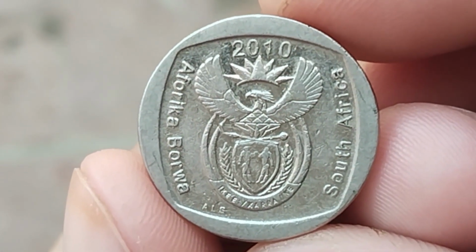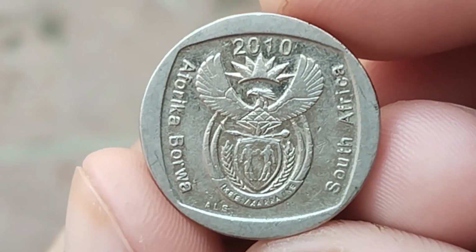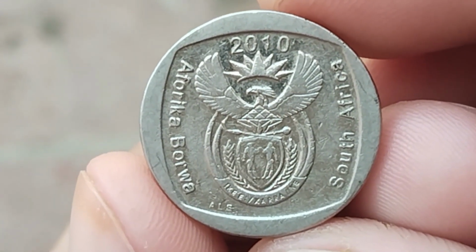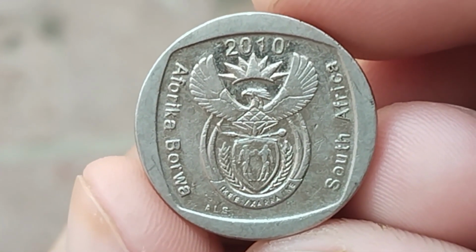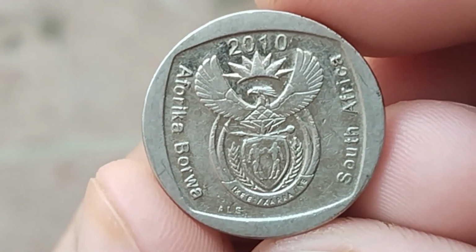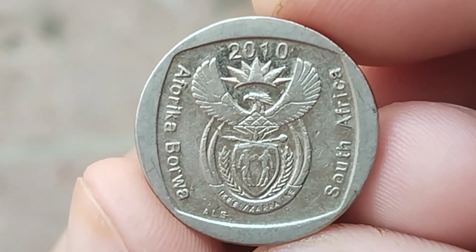The detail on this coin is incredible, from the intricate lines of the springbok's body to the sharp text around the edges. Now, you're probably wondering, why is this 2010 South African 1 Rand coin so valuable today? Well, there are several key reasons. First, let's talk about rarity.